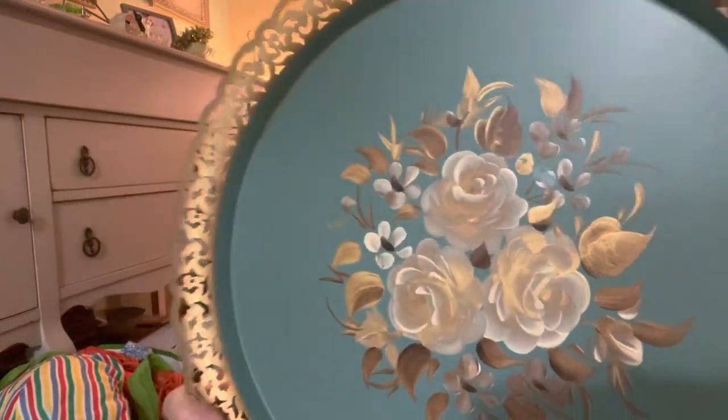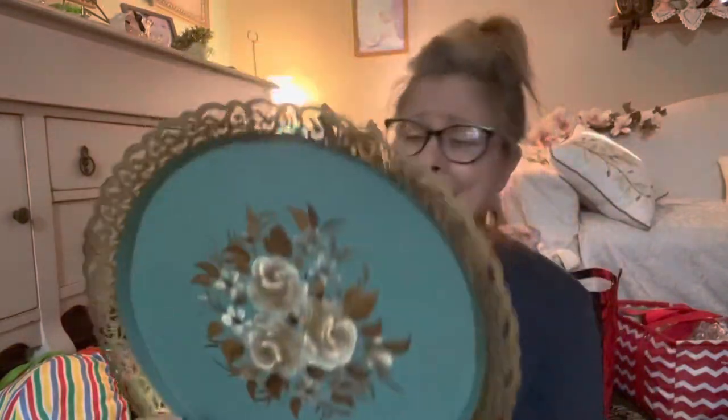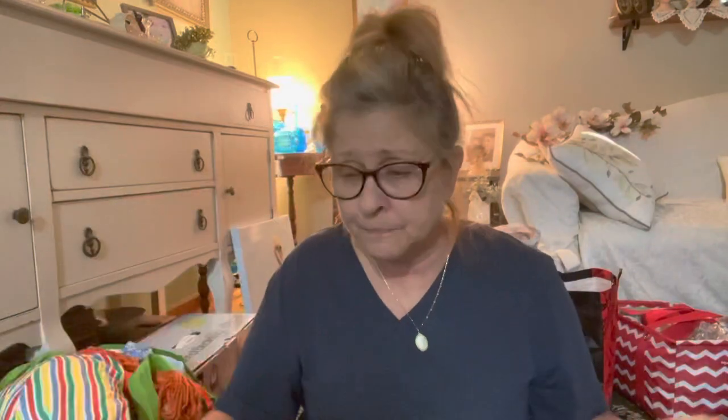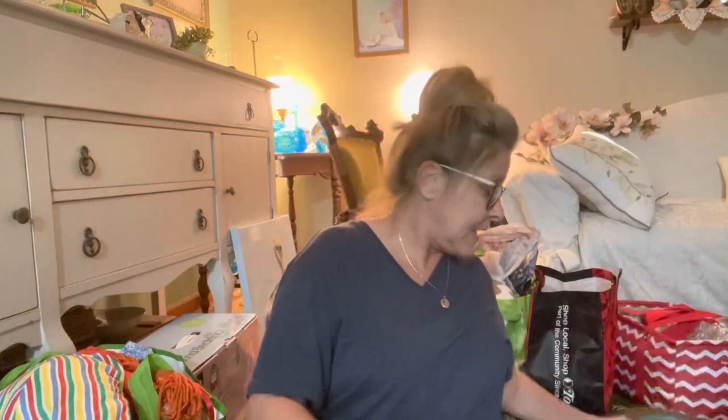Wait till you see this one. This one, actually, the background color is actually the color of my bathroom. Yes, so this might be a keeper for me, this one. I'm not quite sure. I have to see how this looks in there. If I don't like it, then I'm going to sell it. Look at this. Isn't that gorgeous? Oh my goodness. And I mean, even the backs are in great condition. Like, beautiful. Yes. So this one might go in my bathroom. I'm not sure yet. If I don't like it, then you'll see it in a sale. So, all right.